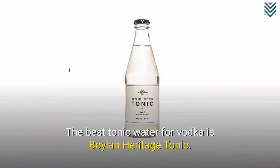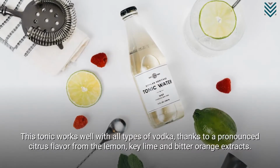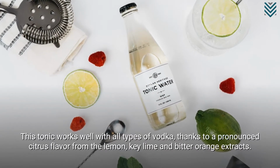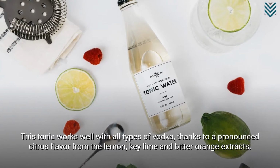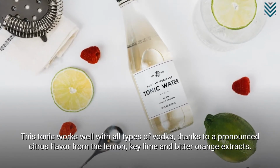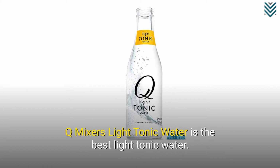The best tonic water for vodka is Boylan Heritage Tonic. This tonic works well with all types of vodka, thanks to a pronounced citrus flavor from the lemon, key lime and bitter orange extracts. Q Mixer's Light Tonic Water is the best light tonic water.